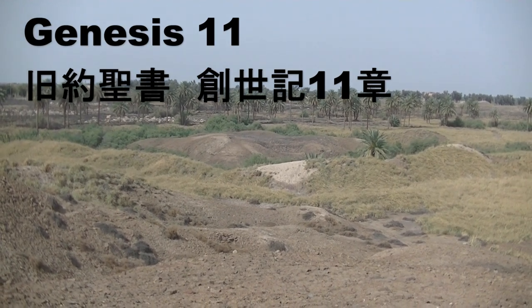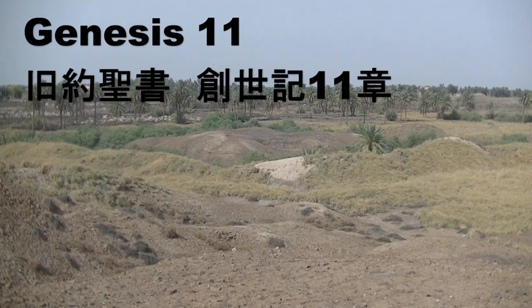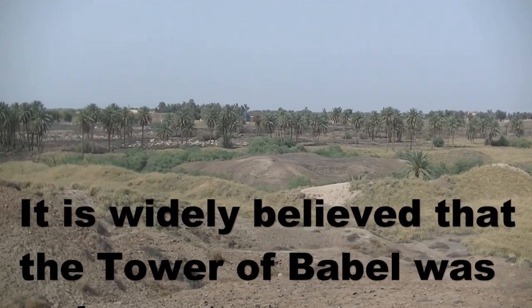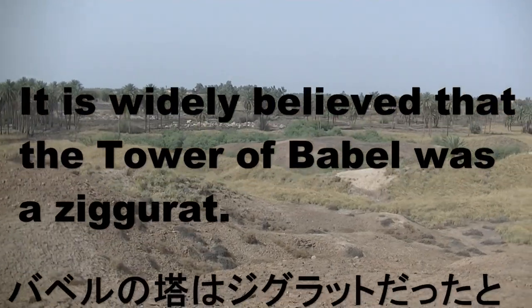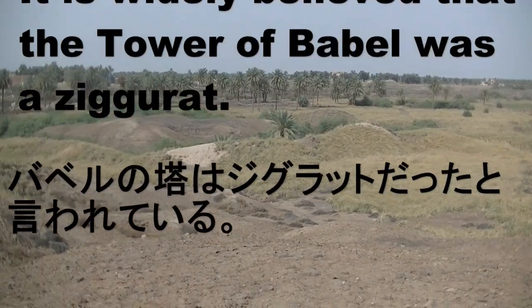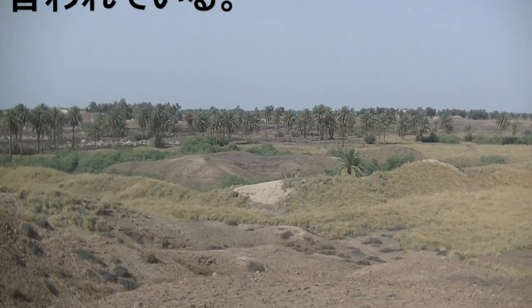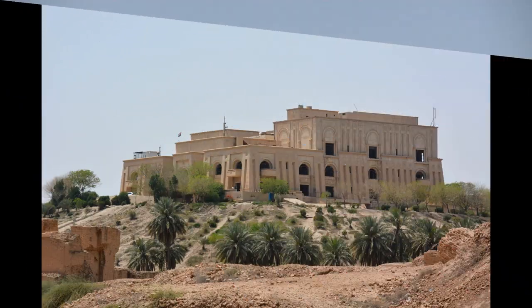Now we don't have the full tower, we have just the foundation, bordered with a square of green color with trees and grass. This is the foundation of Babylon Tower, which was destroyed, according to the Bible and the Old Testament, by God.